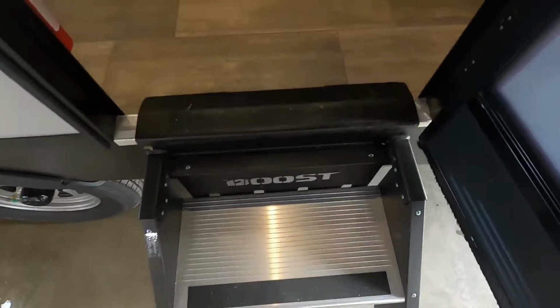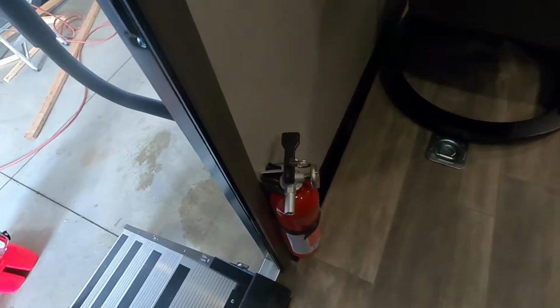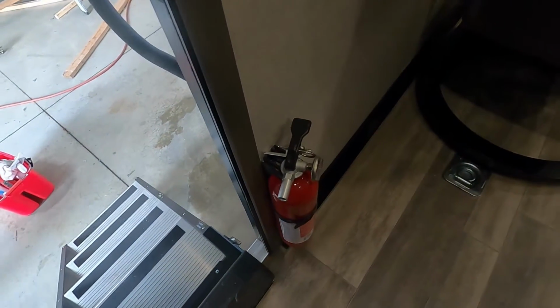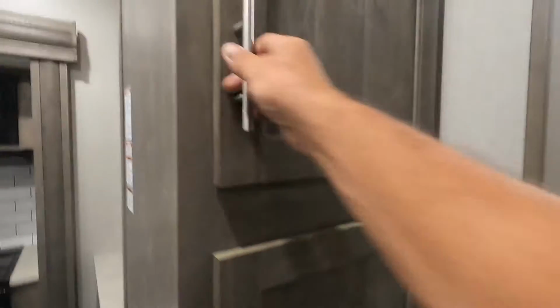All right, coming up inside the unit, first thing I always like to point out is the fire extinguisher. Make sure that you and everyone that's camping with you knows that the fire extinguisher is located at the entry doorway. Coming immediately in, we got our cabinetry and our control panel.